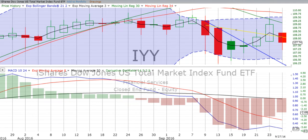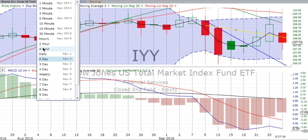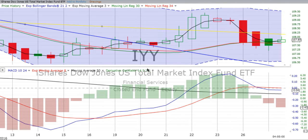Now, let's talk about where things went intraday on the total market. IYY is a total market index fund. It tracks the whole stock market. What we saw happen was some up movement in the morning and a little retracement in the afternoon. Check this out, though. Our derivative oscillator actually gained downward momentum throughout the course of the day, even though the market was technically up. That is showing you that that up movement is not sustained by the derivative oscillator.